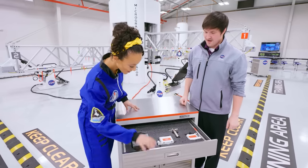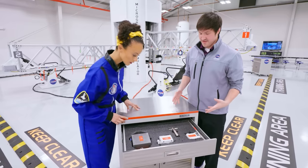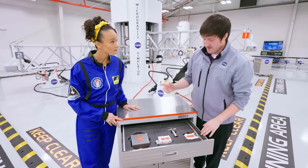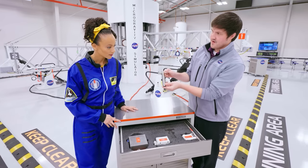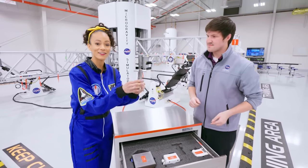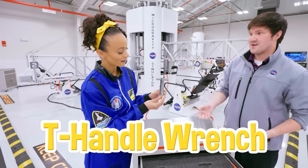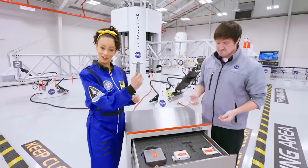What's all in here? So there's tons of different things. We have different wrenches and different equipment. One that's very important that you're gonna use today is this one right here. Oh, hey, it looks like the letter T. Yeah, that's actually where it gets its name. It's called the T-handle wrench. Oh, makes sense, T-handle wrench.